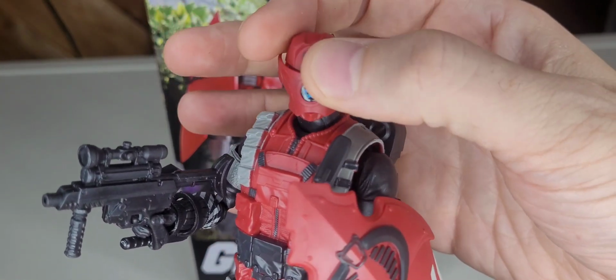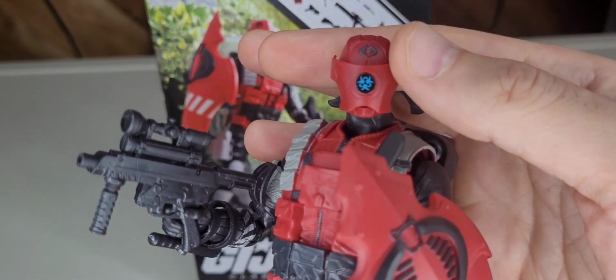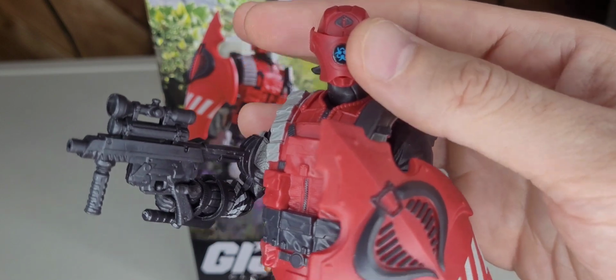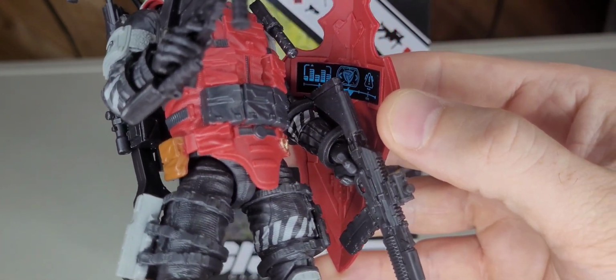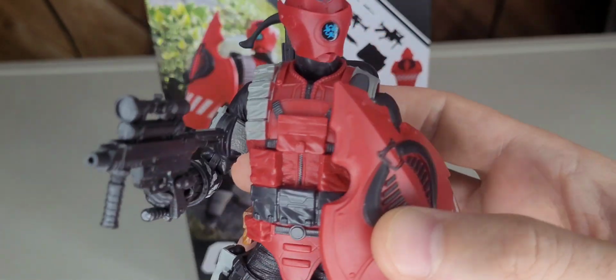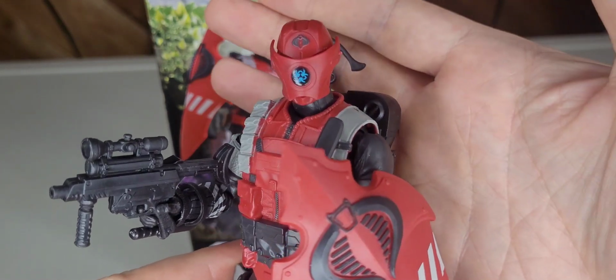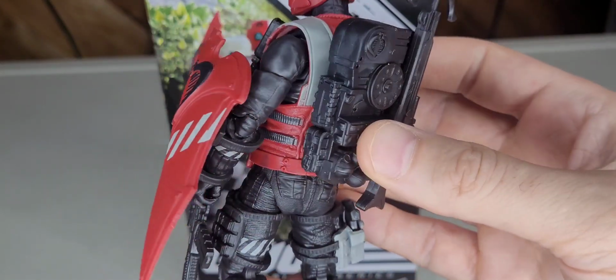But yeah, overall, I love what they did with the new logos. Obviously messing with that dark energon and whatnot. And then also the HUD display inside has got some new decal with the bright blue. And they're telling a story with some of these Night Force characters and these Walmart exclusives. So yeah, a Walmart exclusive, baby, but it's fine.